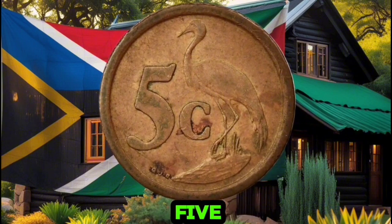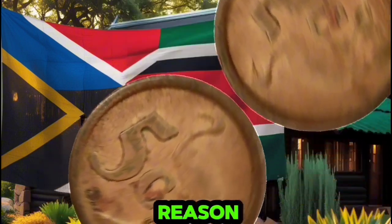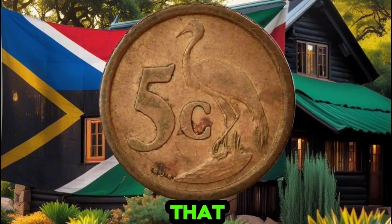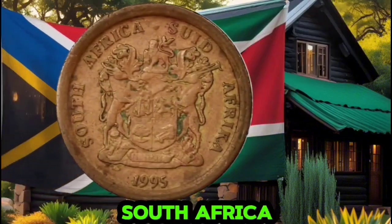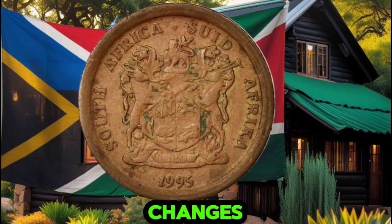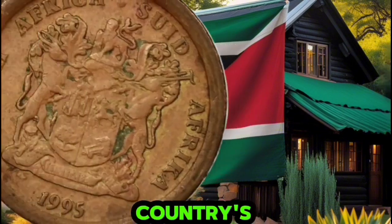Collectors are drawn to the 5-cent 1995 coin for several reasons. One reason is the historical significance of South Africa in the 1990s, as the coin represents the end of an era and the start of a more inclusive, democratic South Africa. Coins from this period not only offer insight into the political changes of the time, but also represent a significant chapter in the country's monetary history.